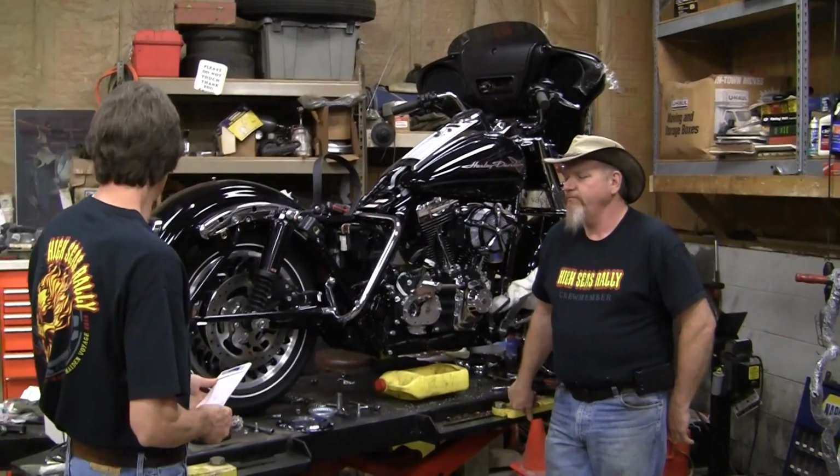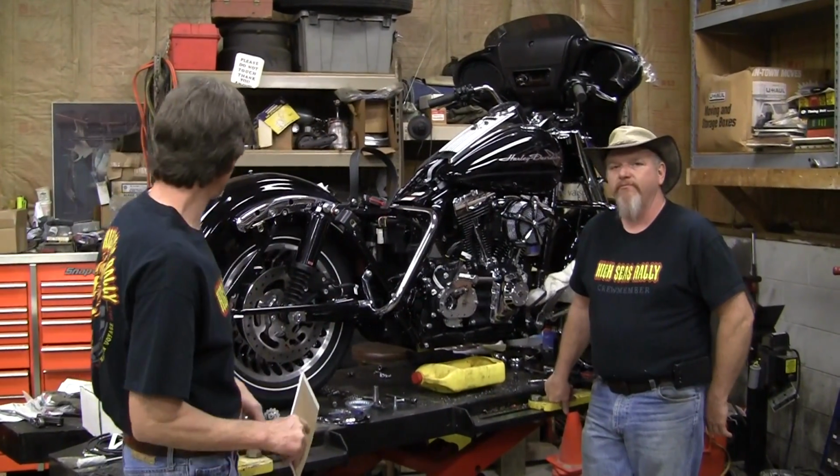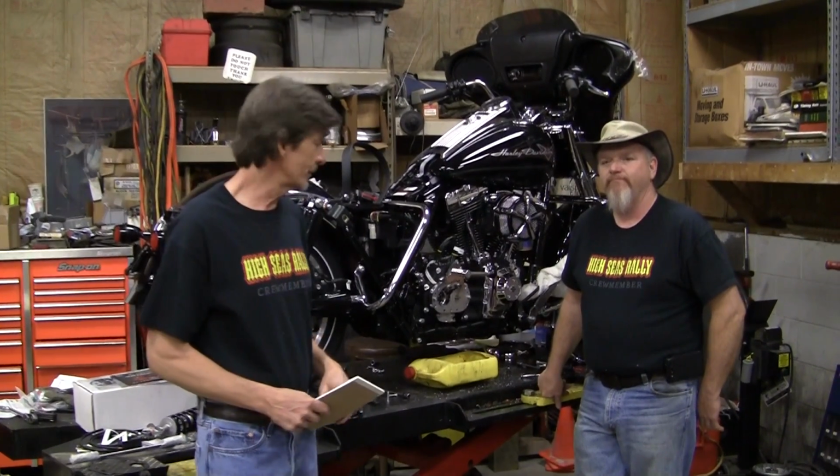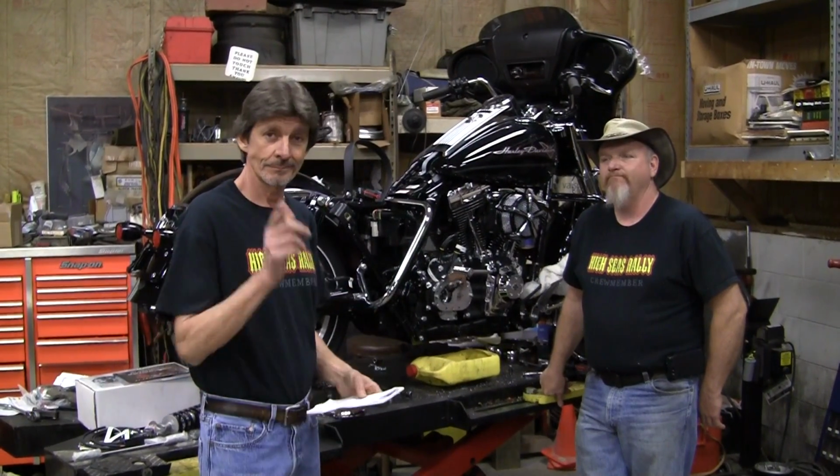But anyway, stay tuned as this bike goes together. We'll update you every couple of weeks on it, and it'll be an awesome piece. And some lucky winner's going to get one killer bike. Stay tuned.